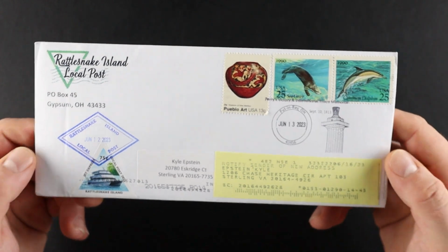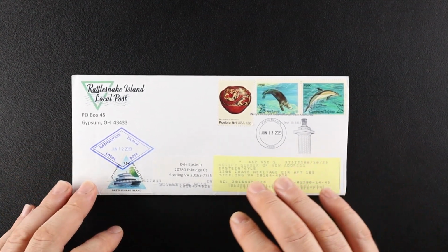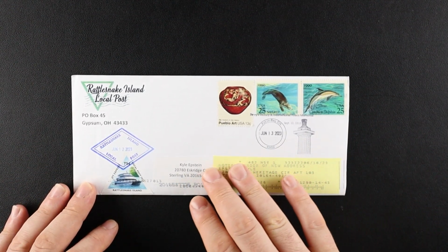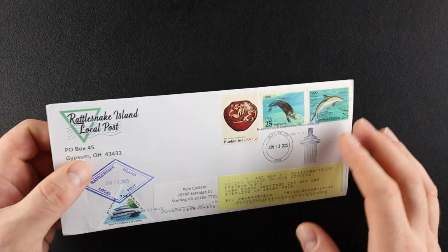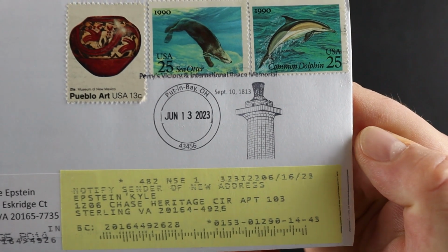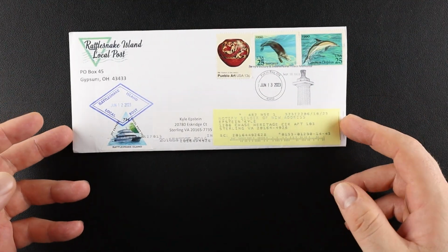Totally unexpected, and I do collect Rattlesnake Island post. I have some sheets and stuff like that, and I even bought a book about it. So really unexpected, and look at that. Look at this cool building. That's really cool. I just thought I'd share. Unexpected, and love it. So anyways, let's move on.